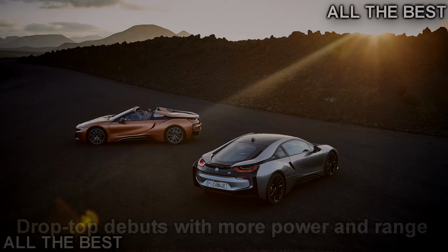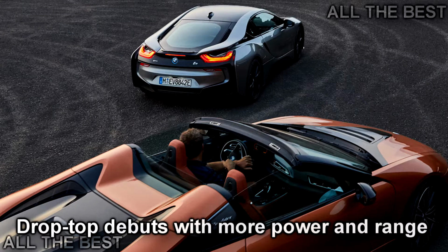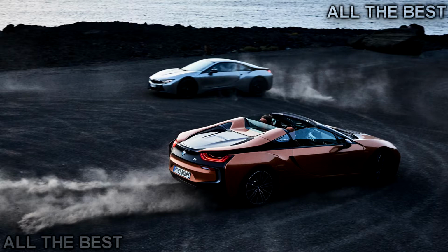The BMW i8 Roadster has finally arrived, alongside an updated i8 Coupe. Both cars make their debut at the 2017 LA Auto Show with more power, an increased electric driving range, and new interior trims. The 2019 BMW i8 Roadster features an electric soft top that can open in less than 16 seconds and operate at speeds up to 31 miles per hour.